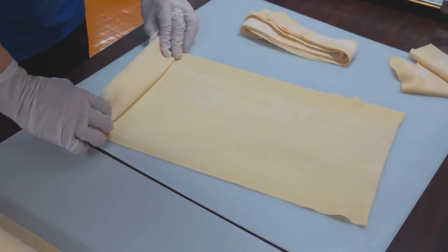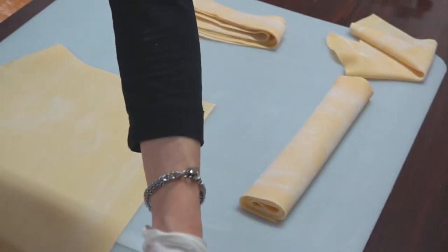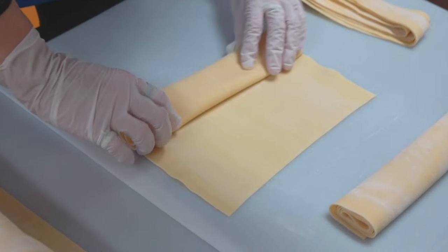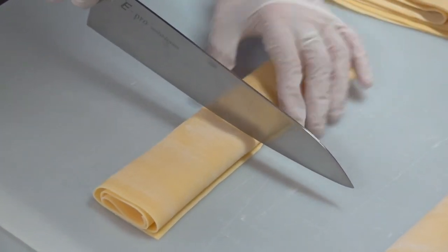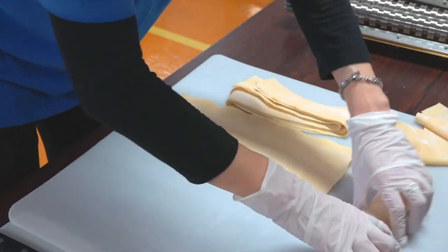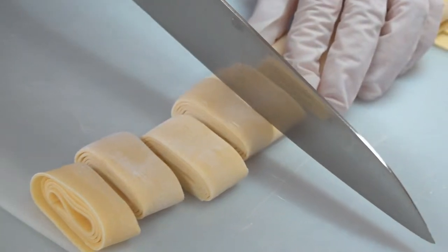Yeah, so again, folding it. So yeah, it's very wide. Lasagna sheet, but lasagna sheet, right? Yeah, another pappardelle kind of.